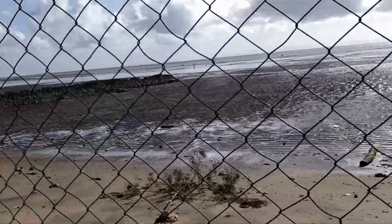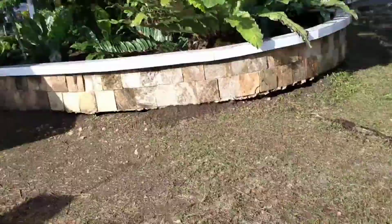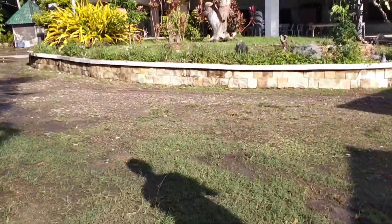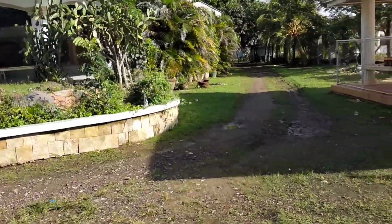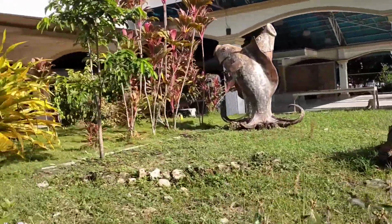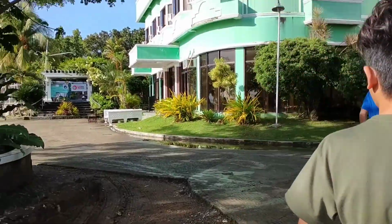Here is the sea at night. Let's go. Bye bye. We're going home. Bye bye, Palawan City. We're going home.